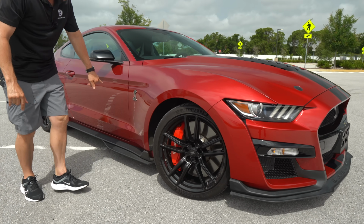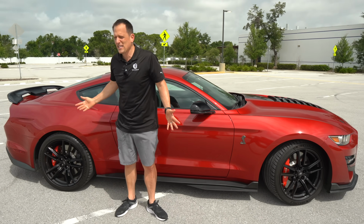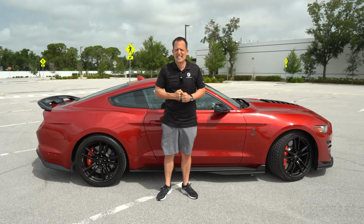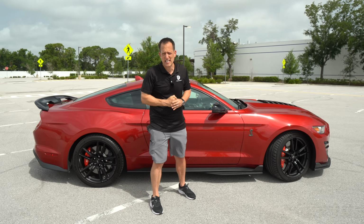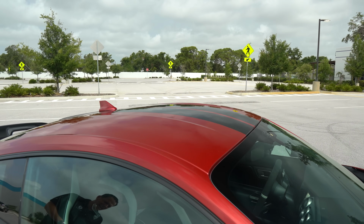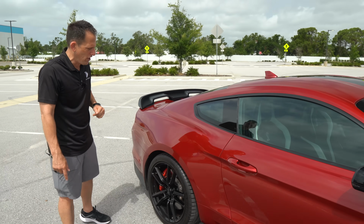Now, coming down the side, we got another Cobra badge. Love that. Goes all the way back to 1967 on the GT500. From the side, you can't deny the dimensions or the look of this Mustang. Really harken back to 1967, the birth of the GT500. Remember, 1965 was the birth of the GT350. Those over-the-top stripes, I wish they were painted, but these are vinyl. This car does not have the side stripes. It's a side stripe delete car. You could have got a pair of black side stripes to match the stripes over the hood.